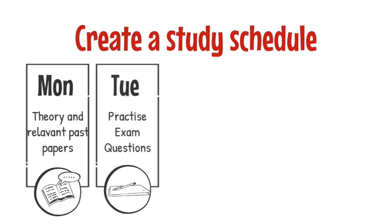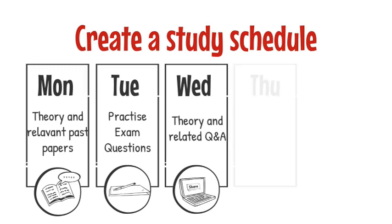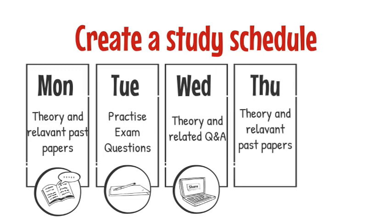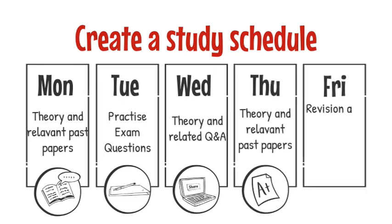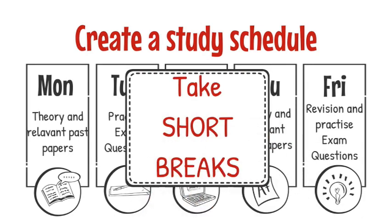This will help you organize your time and will help you to avoid procrastination. In order to create a good schedule, allocate dedicated time for studying and stick to it. Do not forget to include breaks to maintain concentration.